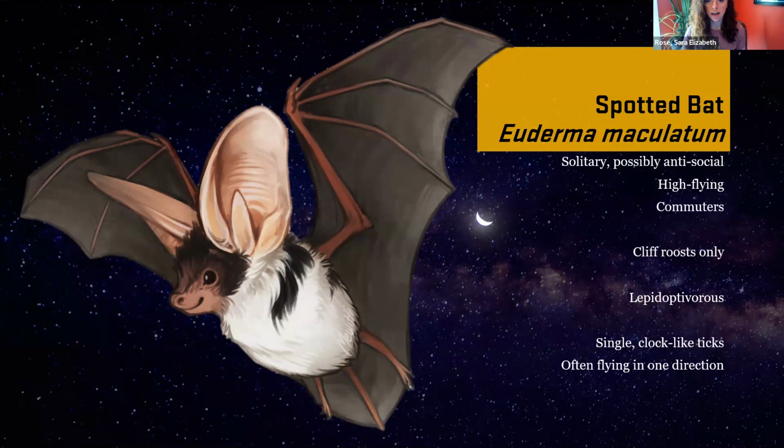When they are hunting, they sound just a little different. The clicks themselves sound the same, but the pattern of clicking changes. They will speed up or slow down their ticks depending on what they are trying to locate. Here's an example of a spotted bat echolocating while it hunts.